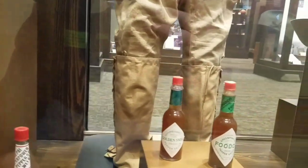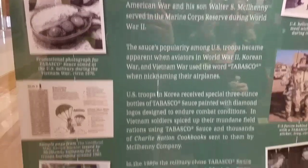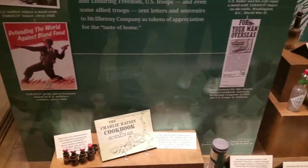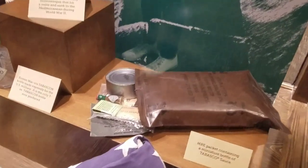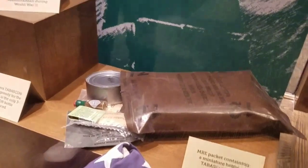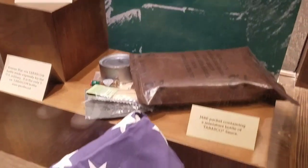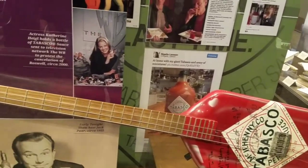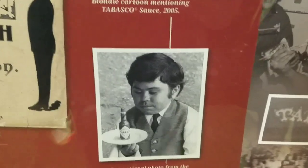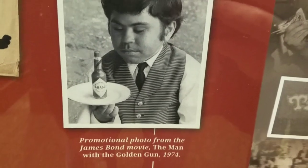Some of the earlier bottles there. That's cool here, the MRE. Even tattooed from Fantasy Island like his Tabasco sauce.